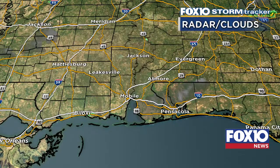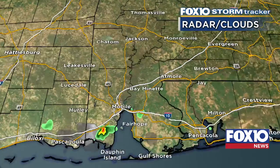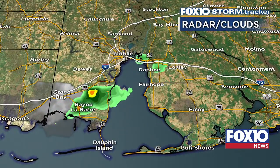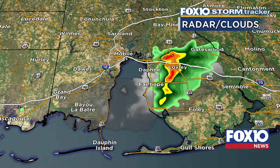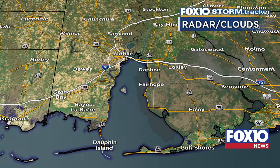I'm going to back this up about 3 hours and take you through it here. And you can see right around dinner time, down in the lower part of the county, we had this thunder shower that roared across the bay, came together, and then watch it fall apart past Loxley here. I mean, it just completely fell apart. This system looking a whole lot better.